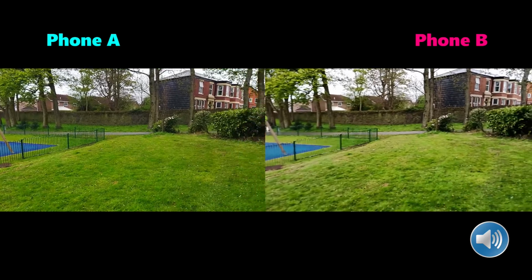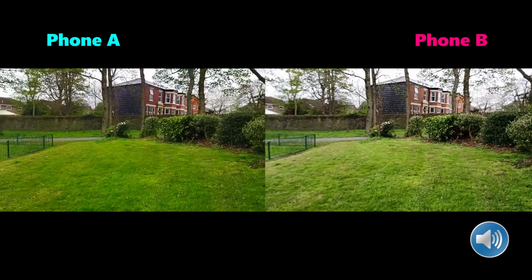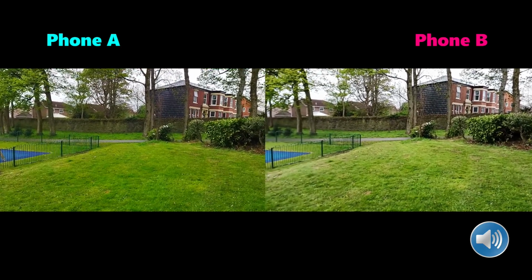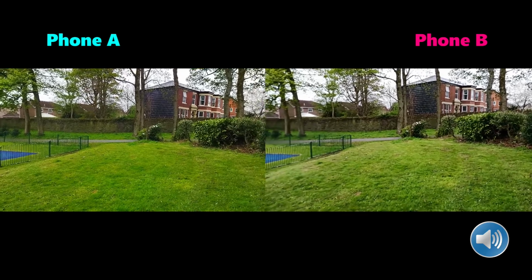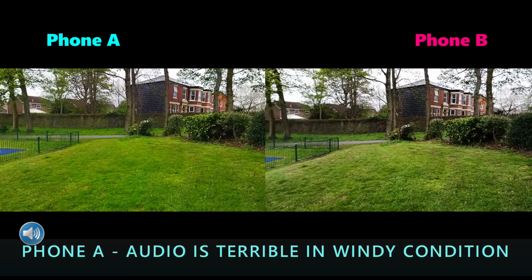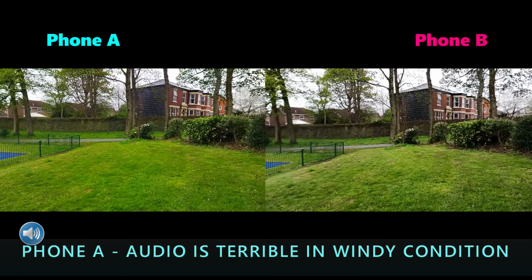Panning around, if you ask me which one I prefer, I think I kind of prefer the one on the A. That's phone A. Phone B is better too. Or is a little B. I don't know. It's not as sharp as phone A. It's not as sharp as from here.